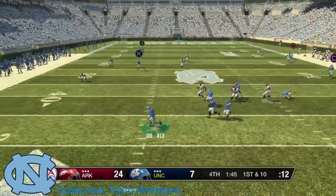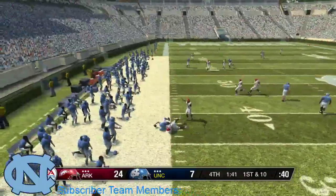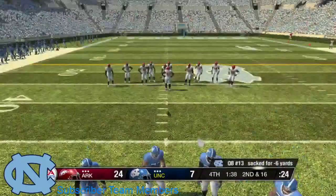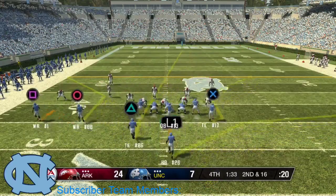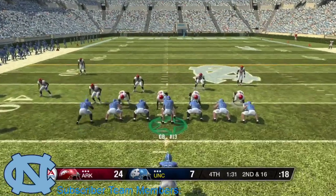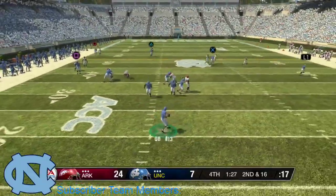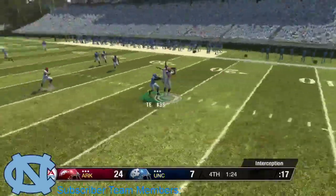Looking to throw. Rolls to the left. Now he tries to buy some time. And he's going to come up with a sack. Again, this kid got into the backfield for the sack. This offense really has to do a better job of protecting their quarterback. Yep. Even when he hasn't gotten to the quarterback, he always seems like he's right near the quarterback and has his hand in his face. This young man is having a terrific game. The linebacker picks it off.